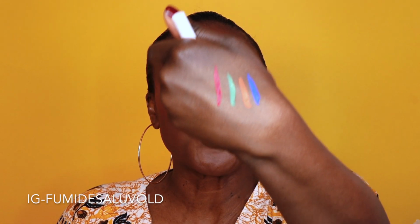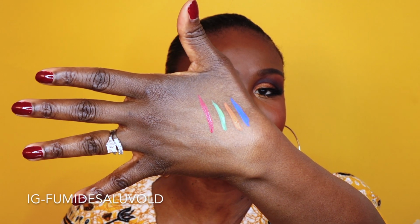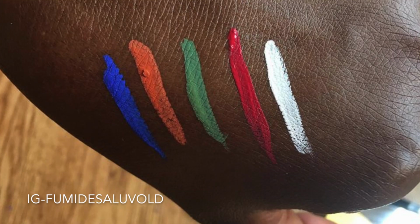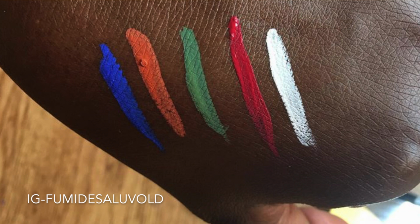And let me just swatch it for you. Va-va-va-voom. And there you have it. It's a beautiful reddish pink. But just look at how fiery these colors are. Yummy. And then, of course, the NYX White. Traditional, I've seen it before, but I finally decided to get it. I love its staying power. It is so fabulous. Let me just show you. There you go. So those were the five liners that I got from NYX.